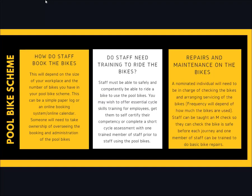What about repairs and maintenance on the bikes? So it's good to have a nominated individual to be in charge of checking the bikes and arranging servicing of the bikes. The frequency of how often the bikes need to be serviced will depend on how much the bikes are used. Staff can be taught a quick M-check so that they can check the bike is safe before each journey, and one member of staff can be trained to do basic repairs. If you'd like more information on staff training, then also see our training webinar in this series.